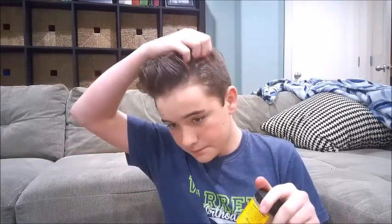But next we have this stuff. It's hair gel. I don't like the smell of it though. It smells like baby stuff. I don't know. But it's Murray's beeswax. It's made of beeswax, but it's more like a hair wax, you know. It's what I use for my hair.